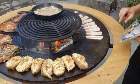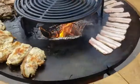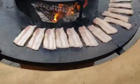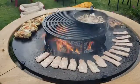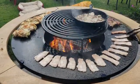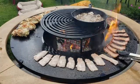Okay. And of course, there's nothing complete without bacon. I don't care what you're doing, bacon makes literally everything taste better, all right? Now let's get in here and we're gonna flip our bacon so that it doesn't get done too fast on any one particular side, all right?